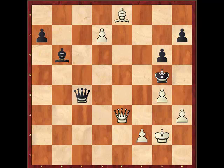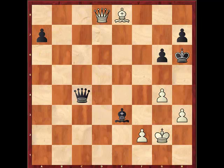Queen e3 check. Technically, it's a fork, forking the king and bishop. So very, very nice. Obviously, if the bishop is taken on e3, that removes the defense of d8, so the pawn can promote. And after a couple of checks and the queen getting safe, then we can simply capture the bishop and be a clear piece ahead.